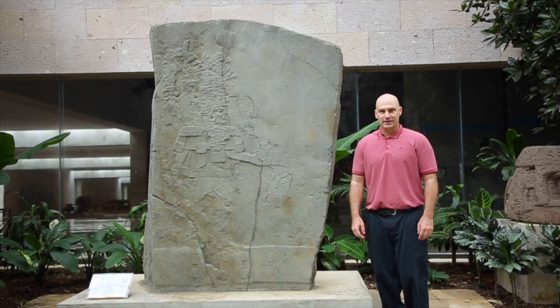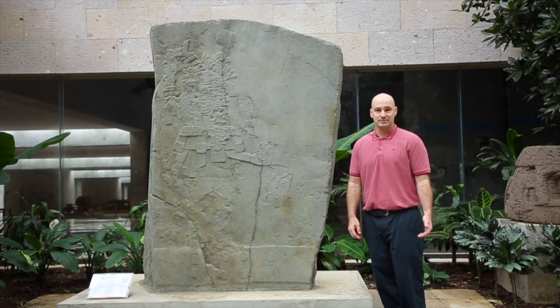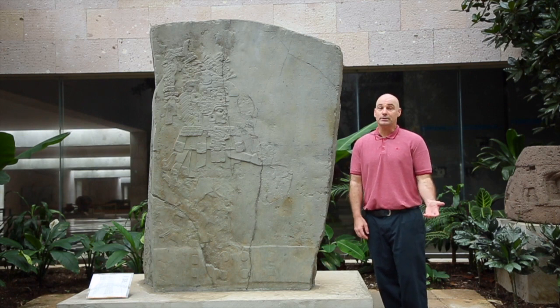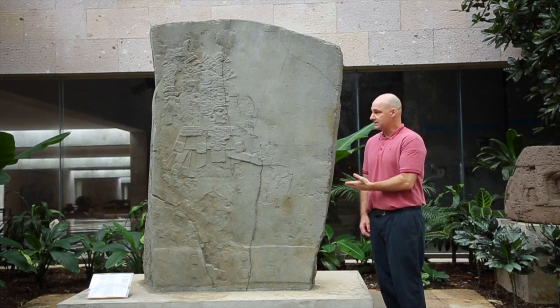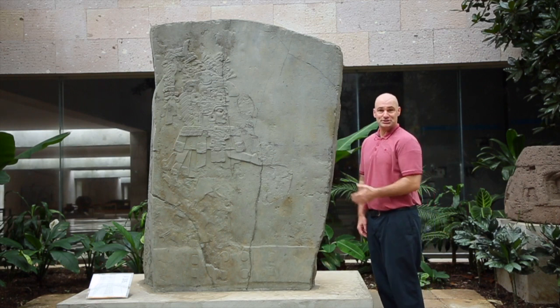So we've reached the end of the video, and if you find yourselves here in Xalapa, Veracruz, well, come visit us at the museum. You can walk around and try to find numbers on the various sculptures or stelae that we have. For example, this stela right here, the La Mojarra stela, has a bunch of numbers on it. You can see them pretty well if you come by and check it out.